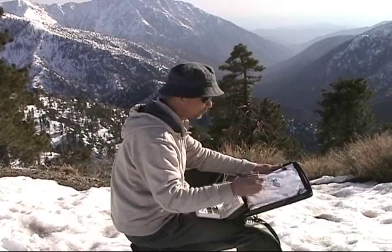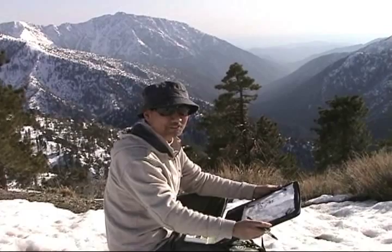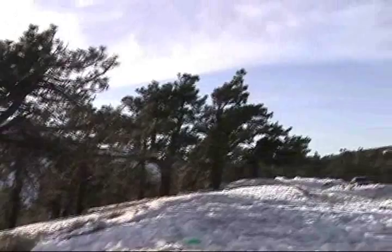Hi everybody, I'm at a mountain top of Angeles National Forest. In front of me is a nice pine tree. It reminds me of the famous Welcome Pine of Yellow Mountain in China. You can see the nice shape, the extended arms of the branches, like welcoming a guest.